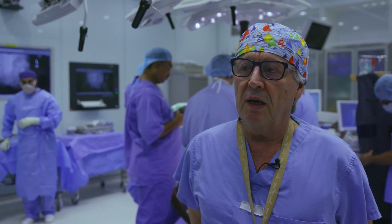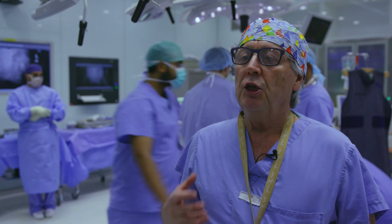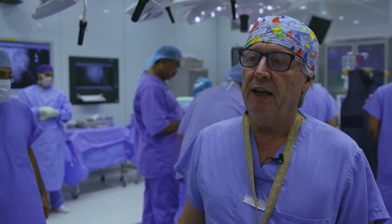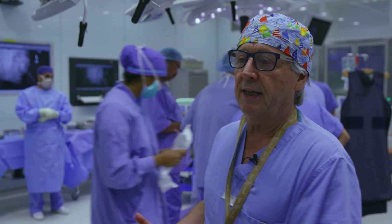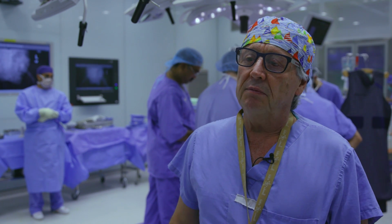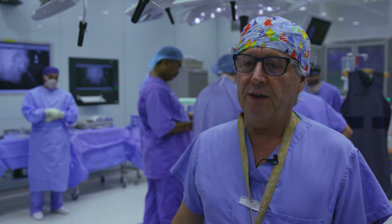This is one of the cases that will help us to eventually show that we have conditions in Doha now to perhaps build a center of excellence for pediatric urology, because if we do a case like that, which is the most complex one, and hopefully we'll succeed, we'll be able to perhaps establish a center for treatment of these complex anomalies.